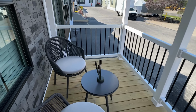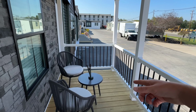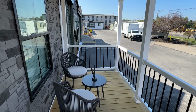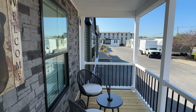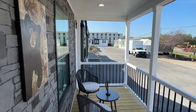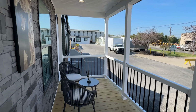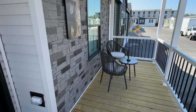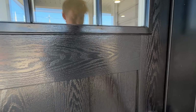A nice, great size porch. You've got plenty of room to comfortably seat two people. You even got room for a third chair, if it's me and my two friends, we're called the tripod. There's your electrical outlet. Let's get in. Here we go.